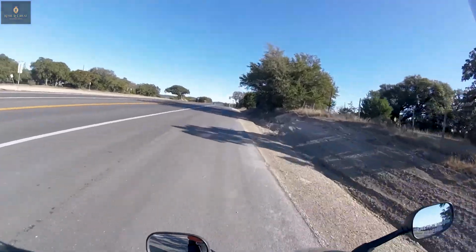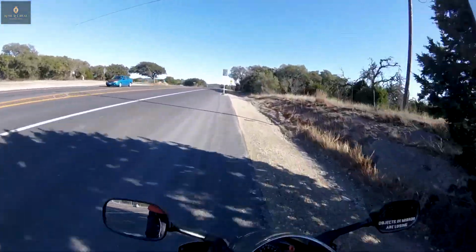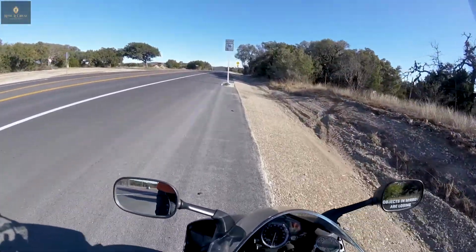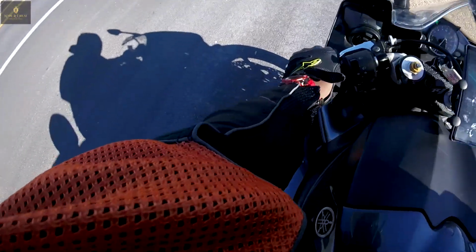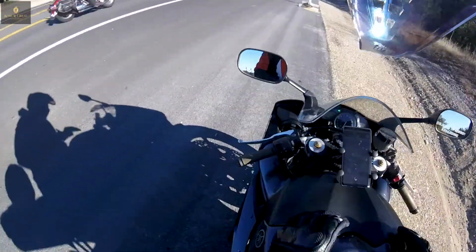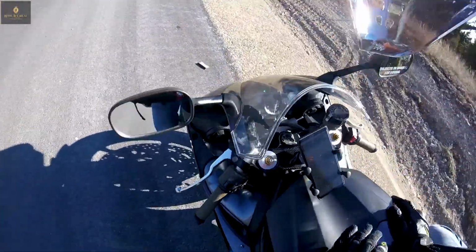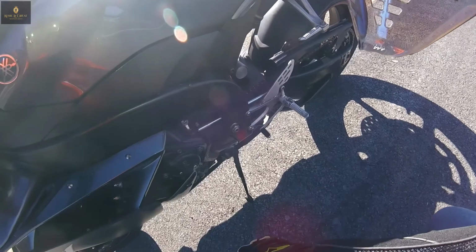Now this is another windy road that goes into the hill country, and I drive past all the shaded trees and park right in the sun. Yep, genius. So at this point I'm just like, what on earth is going on? Something is leaking and I don't know what it is, but some of you will be able to tell exactly what it is right here.